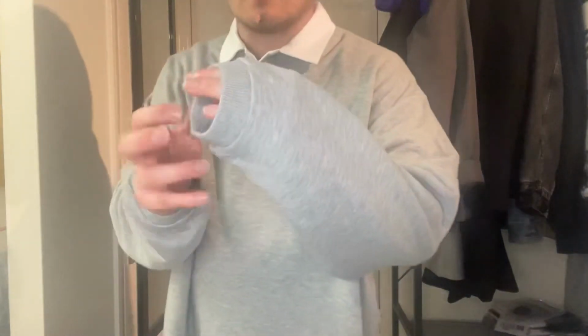What do you think? The arms, this doesn't feel as nice quality as the other one, and the other one was slightly less expensive in the sale. And look how small the cuff is on that. That is not very big. That was a bit weird. But let me know what your thoughts are on this.